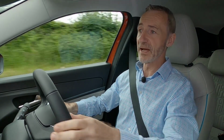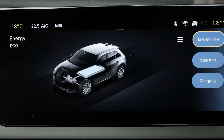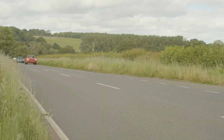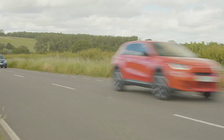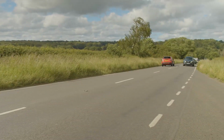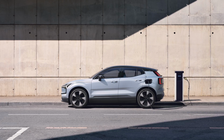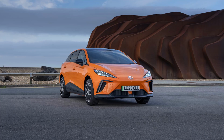For this 600e, we gave the range figure for the 54 kilowatt hour battery, 51 kilowatt hours of that is usable, in our driving section, 254 miles. And as we pointed out in our market and model range section, that's a stat that can't be matched by base electric versions of rivals like Vauxhall's Corsa, Peugeot's 208, Volvo's EX30 and the MG4.